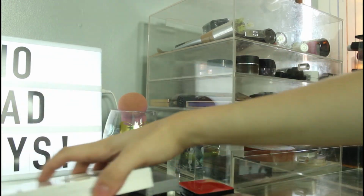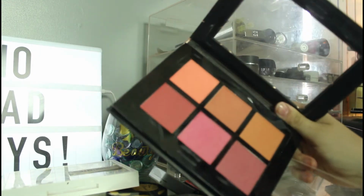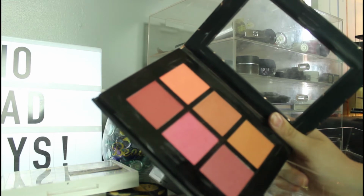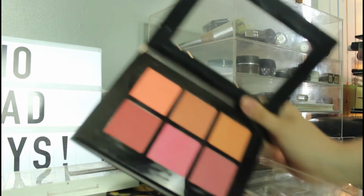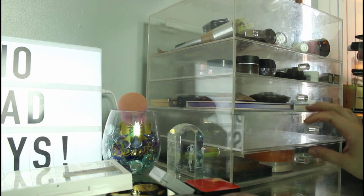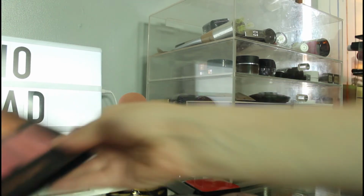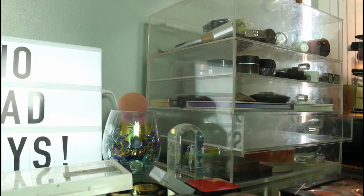Okay, so first thing is my Profusion palette. I've had this a while and I really, really like it. I think I'm going to hold it to the side and see if I have dupes for these shades in my other blushes. And then maybe possibly pass that one on. But let me actually go through and see what I have that would match up with this. And I'm going to do that off camera because it may take a while.